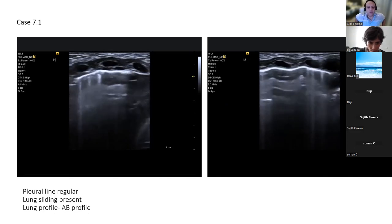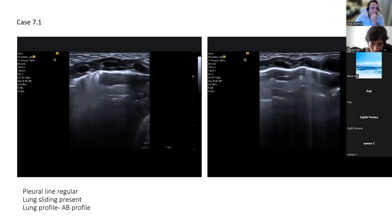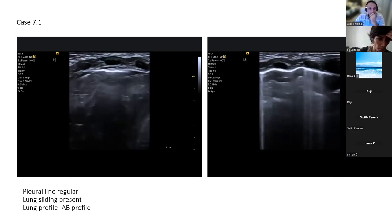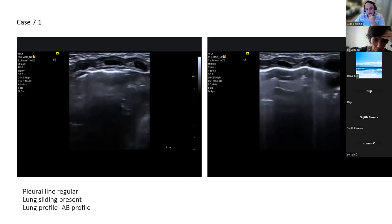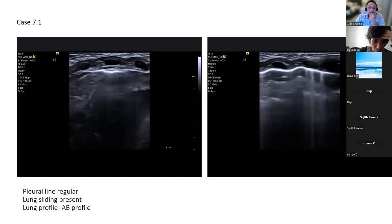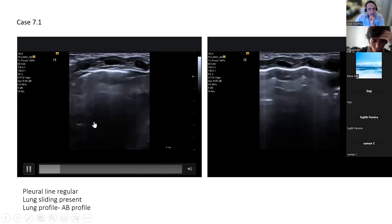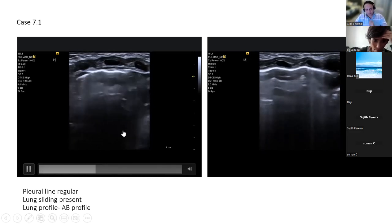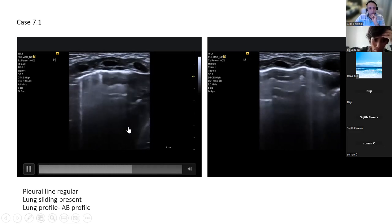My only critique is your probe at the moment: you're using an 8 hertz probe for a term baby, which is not bad. You should get full depth, but at about 4 centimeters we're losing the slightly deeper regions. With an 8 hertz probe, you should get the deeper regions, so you might want to turn your gain settings up a little bit.